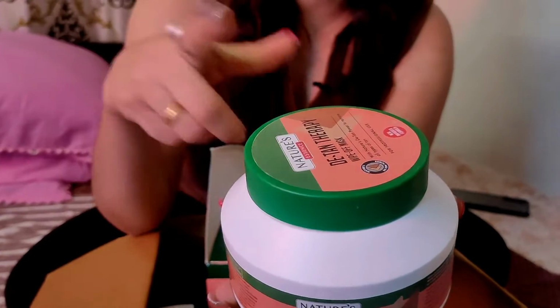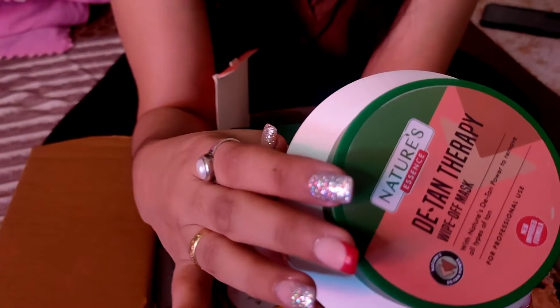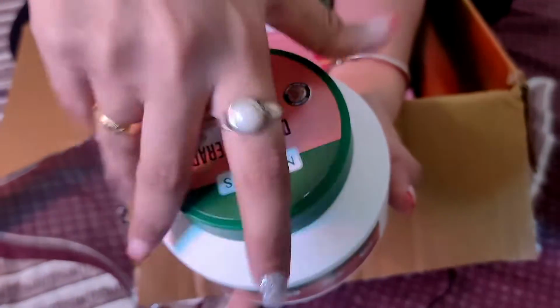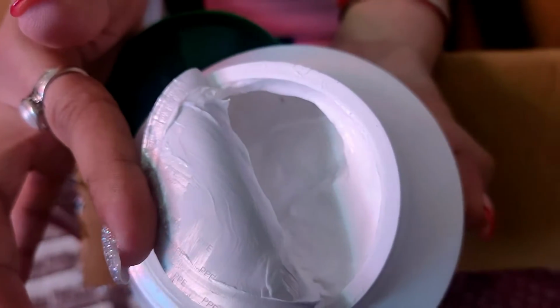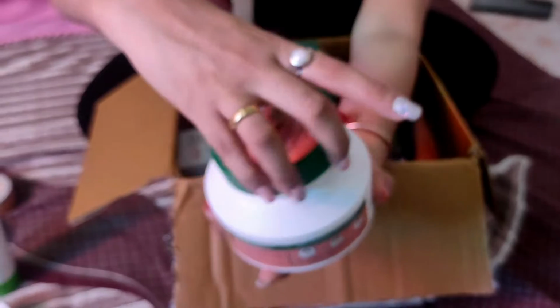So I think in the sale this cost me something around 800 rupees, and this is a big tub. This is something around 500 grams of the product. Now let me open and show you. This is how the product looks. Now you need not do anything. You just have to apply this as a mask. Leave it for 15 to 20 minutes until this dries up.